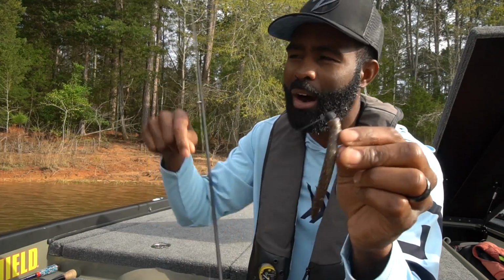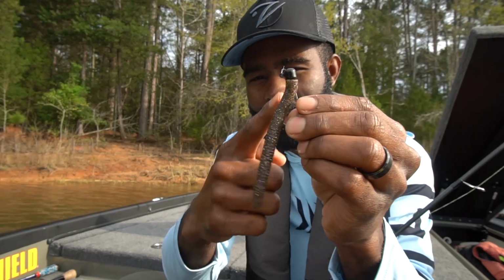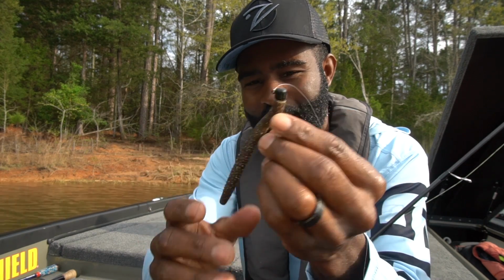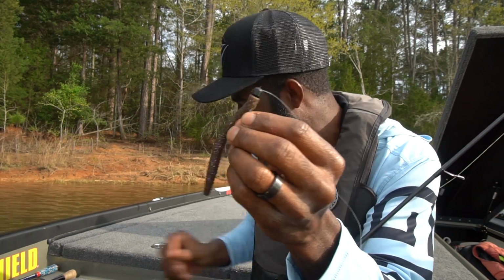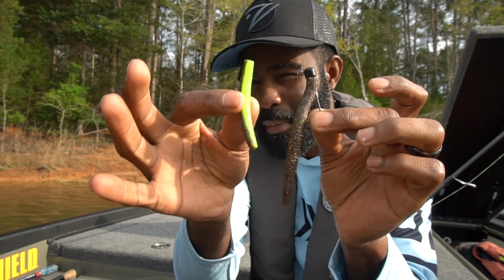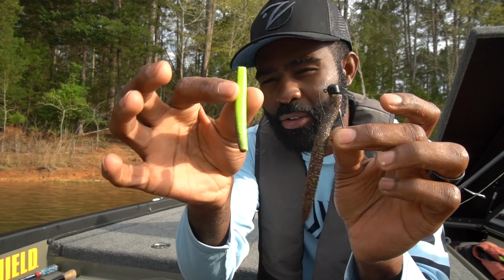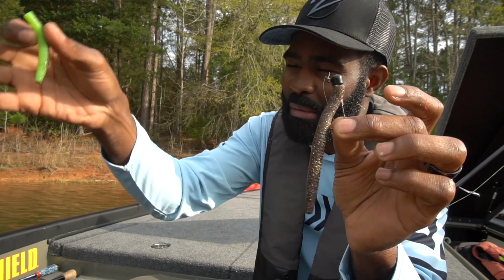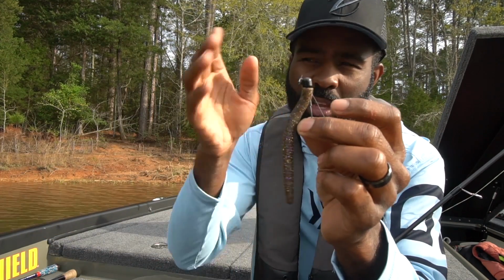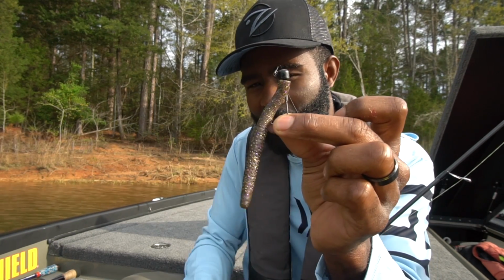So now I've got this guy. This is the big TRD. This is a 5-inch stick bait, right? And we're going to use this guy the same place that we use the finesse TRD, but maybe I want to fish down a little deeper. Instead of when I'm fishing the Ned rig or the finesse TRD, maybe 6-8 foot deep on some of these points, when I want to get out there in 12, 15, 20 foot deep, that's when I'm going to tie on this guy.